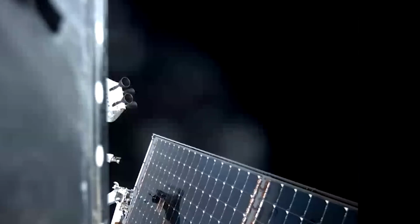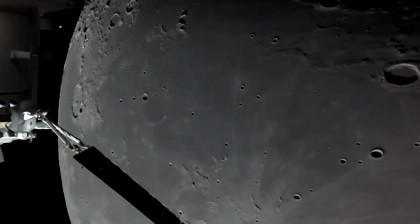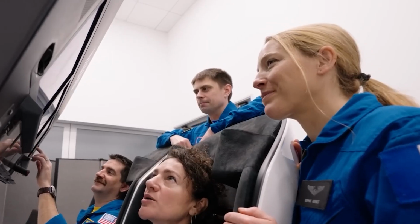For now, the key point is that this is not only a launch pad story. It is part of how a new heavy lift system matures under operational conditions.